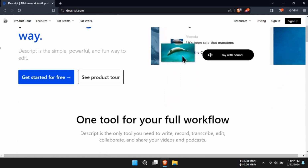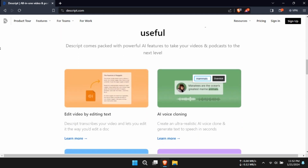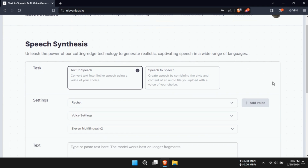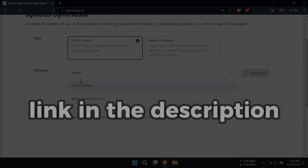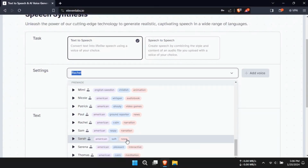Today, we're diving into a fascinating comparison between two game changers in the world of digital content creation, Descript and ElevenLabs. Whether you're a budding podcaster, a YouTube creator, or just tech curious, stay tuned as we explore what sets these two platforms apart. First up, let's talk about Descript.